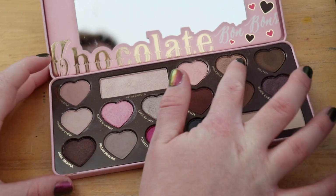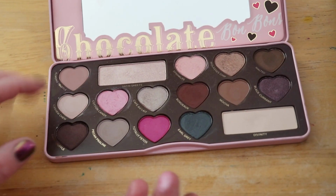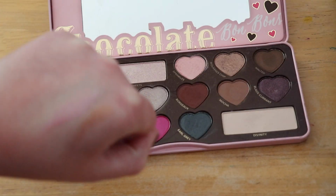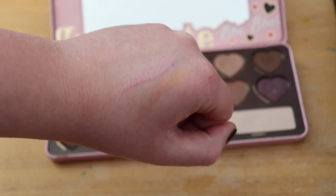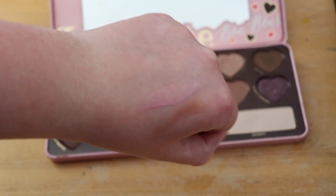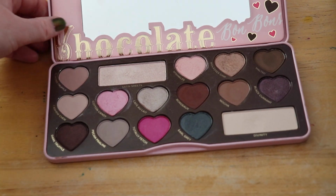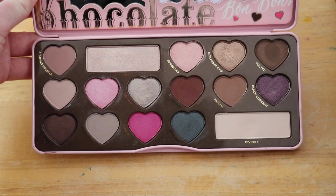I really do like this palette. I can see why it's not everyone's favorite because it is a little bit harder to use and it's not quite as pigmented as other palettes, but it's still nice, and if you see it on sale, I think it's worth grabbing. It is a bit more cool tone as well, so I know a lot of people don't like that as much. I love the smell of this palette. It smells very good, like chocolate, of course.